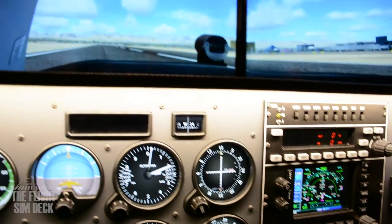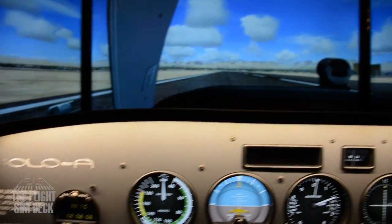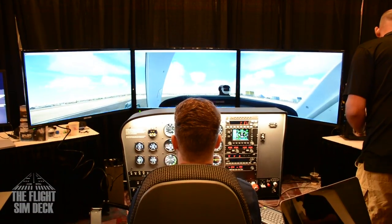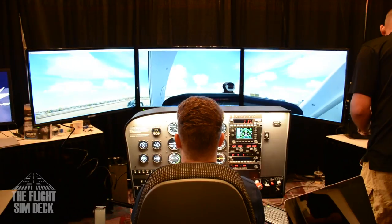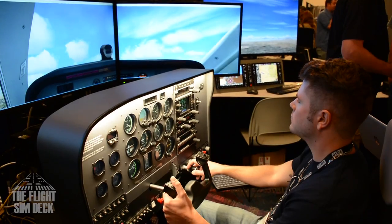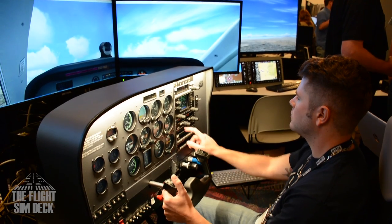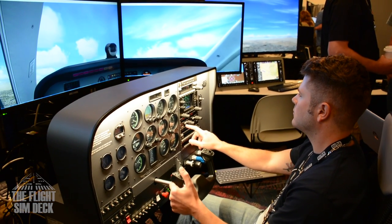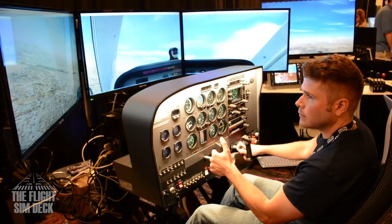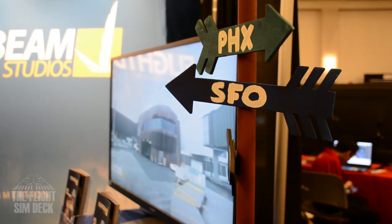This was my favorite sim in the whole expo. I really enjoyed flying this one. This one really had a good feeling. This is taking off, had the pedals, had everything. Everything was so smooth. The controls were definitely the best thing I used. I just kind of took off, flew the pattern, and landed. I don't want to take up too much time with these things because I know there's other people that want to use them. So yeah, just did the pattern.